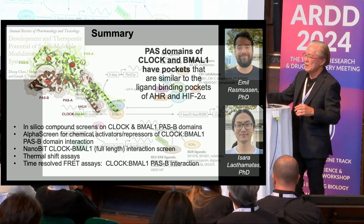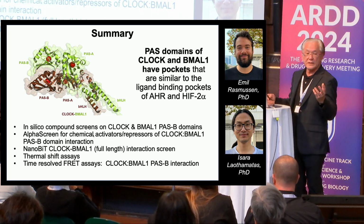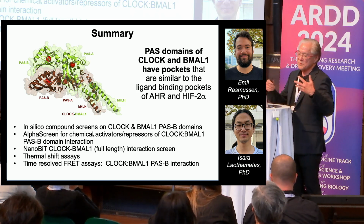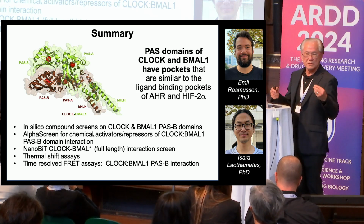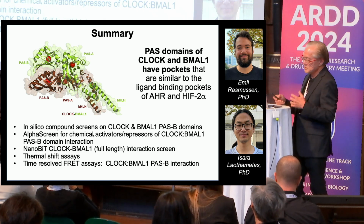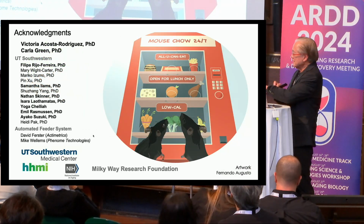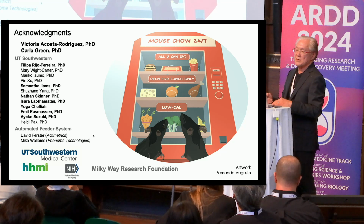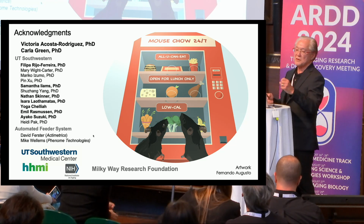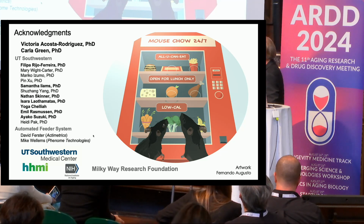And so we're really focused now on target-based screening to try to find compounds that can either inhibit or enhance clock transcription. And we're in the middle of doing many different assays to try to optimize for high throughput screening. And so we hope to have some interesting compounds for you in the near future. Okay, I'll stop there. This was really led by Vicky Acosta-Rodriguez, an incredible postdoc who's now at the NIA, and I have a huge number of really talented postdocs in the lab working on various aspects of this future work. Thanks. Thank you very much.